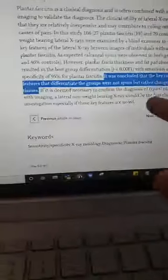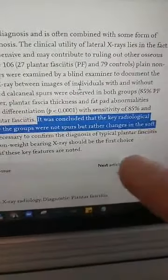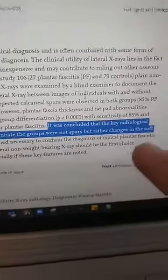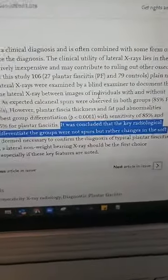I looked at another article, and what I need you to focus on is that if you have a heel spur, it may not mean anything. It might not mean that you need to do anything. It certainly could mean you need to do something, but this study looked at x-rays and imaging, and they pretty much concluded that the key radiological features that differentiate age groups were not spurs, but rather changes in soft tissue for people with plantar fasciitis. If you have plantar fasciitis, a spur really means nothing.